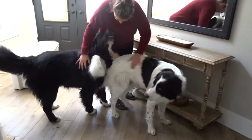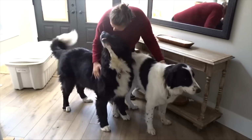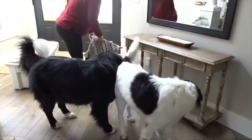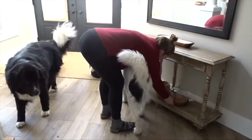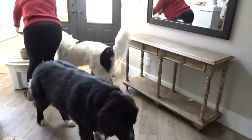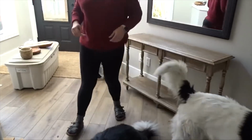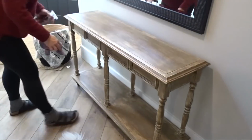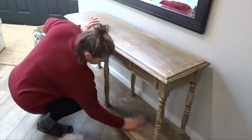And if you don't know who these two guys are, that's Duke and Frank. Duke is a Bernese Newfie, he is the black one, and Frank is a Bosnian Croatian Shepherd Dog or a Tornjak. They're extra large breeds, so that's why they're quite big, but they are my babies.